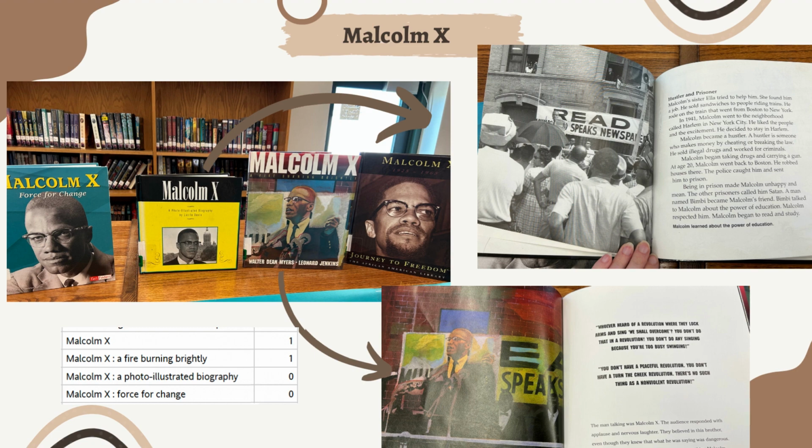I also, when I ran the report, noticed that there was a whole section on Malcolm X, but only 2 checkouts total. So I went and picked out these books personally, and I wanted to see which one I would weed out of this whole set. So this yellow cover, Malcolm X, an illustrated biography, when you see it on the top left, it has full-page pictures in black and white, and on the other side is just a lot of text. It's not broken up a lot, and it's a lot to look at as far as weeding through the information. Whereas this Malcolm X, The Fire Burning Brightly, it is illustrated in color pictures, and it pulls out quotes, it puts them in bold print, it breaks up the text, and it was just far more engaging. Now, it was only checked out once, but I think it could be promoted better to get more circulation. So I would weed the photo illustrated biography out of this section.